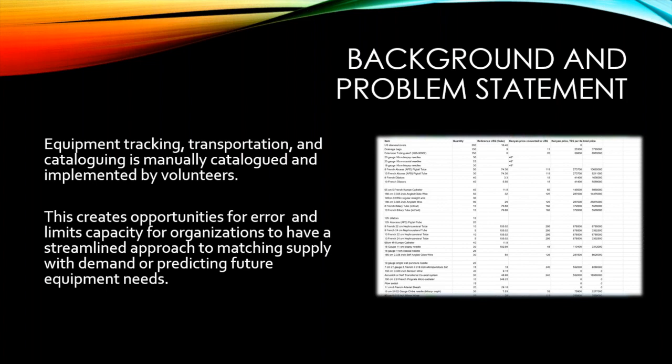So as practices have grown, there have been discrepancies that we've found in equipment availability and demand. So to avoid shortages that impact the availability of equipment and therefore procedures, it's important to devise a streamlined digitized system of equipment tracking, transportation, and cataloging.